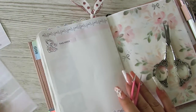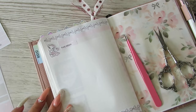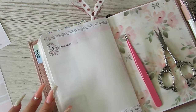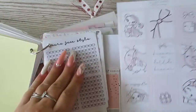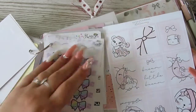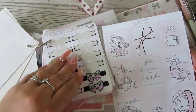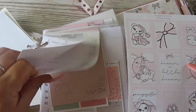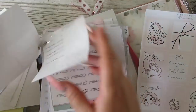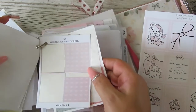Right, this week, so this week we have to do some meals. I just want to have a look and see if I've got any dividers that I think will go nicely with this kit. I know I will have, because it's pink and a lot of my dividers are pink. So that top one straight away goes, and that's got bows on. Like quite a few of them will go.